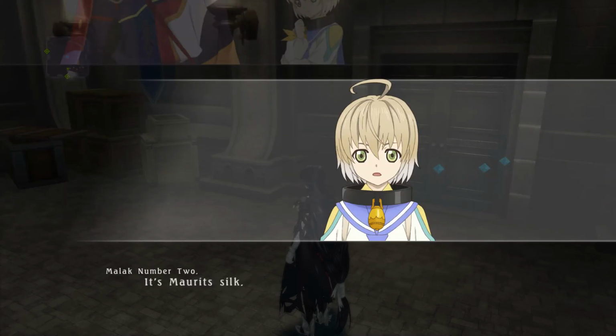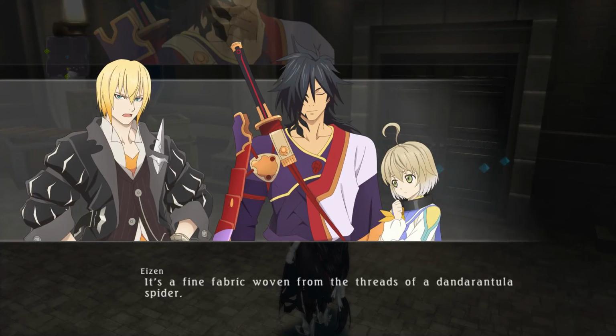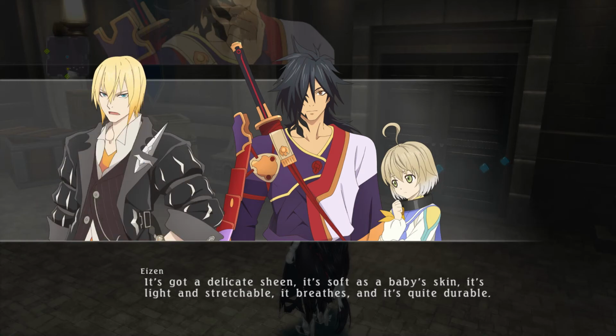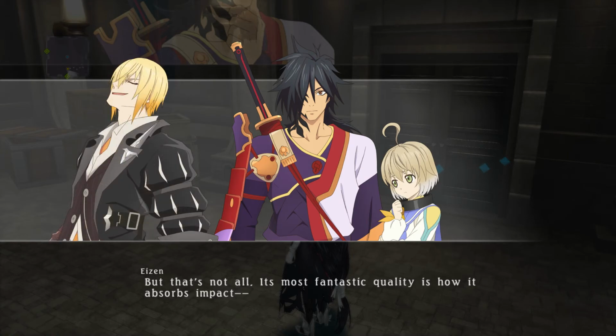It's Moritz silk. I've never heard of Moritz silk. It's a fine fabric woven from the threads of the Dandarantula spider. It's got a delicate sheen, it's soft as a baby's skin, it's light and stretchable, it breathes, and it's quite durable. But that's not all. Its most fantastic quality is how it absorbs impact.